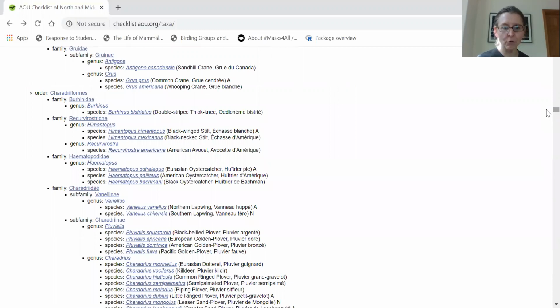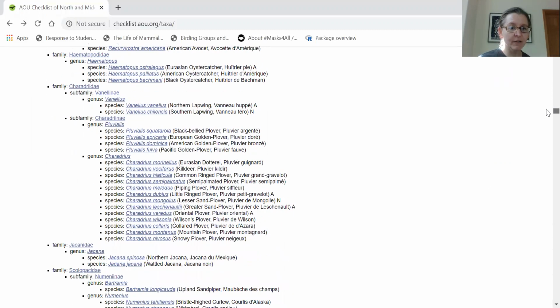Charadriiformes is the next order. Charadriiformes is a very large order of birds that tend to be found in coastal environments and wet environments. This includes our shorebirds, our gulls, and some other interesting groups of birds. And so this is a really pretty interesting order of birds. Lots of different families within this order. And I'm just going to focus again on ones found in the Pacific Northwest.